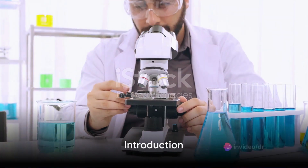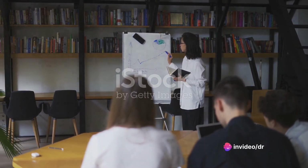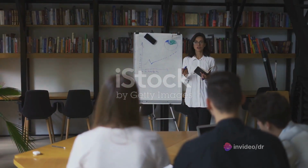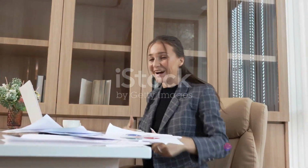Have you ever wondered what it takes to publish a quality research paper? It's not just about having a great idea, but also about how you convey that idea to the world. It involves a systematic process, a journey of sorts, which can be both challenging and rewarding.